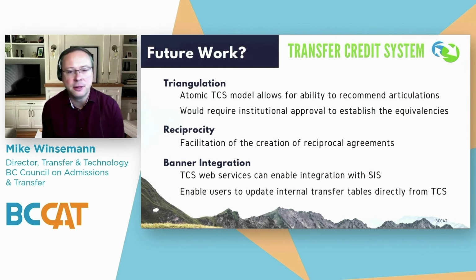And finally, Banner integration. And this ties into some of the work that Jen and I have been doing on the TCS Suite with regards to gathering information from internal transfer tables. Those transfer tables are by and large located within student information systems, such as Banner, such as Colleague. And we now have web services that enable the integration into student information systems. So one thing that I've always wanted to achieve is the ability to update multiple data sources at the same time.